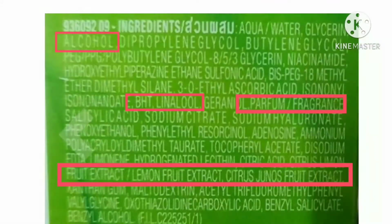When I could not find the ingredient list on their website, I searched on Amazon and I found in one of the reviews there was a picture with the ingredient list. That is what I referred to. When I took a look at the ingredient list, as you can see, the third ingredient itself is alcohol, which is very bad for sensitive skin and for dry skin because it dries out the skin, and it is third in the ingredient list, which means the percentage and the quantity used is very high as compared to other ingredients.